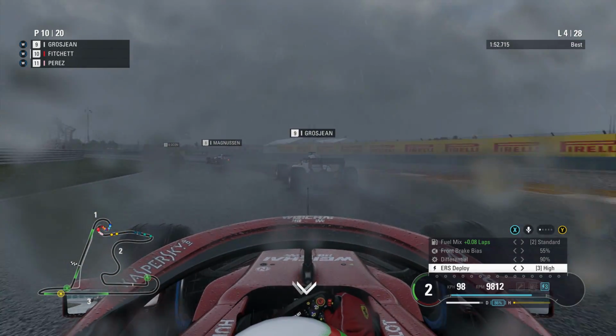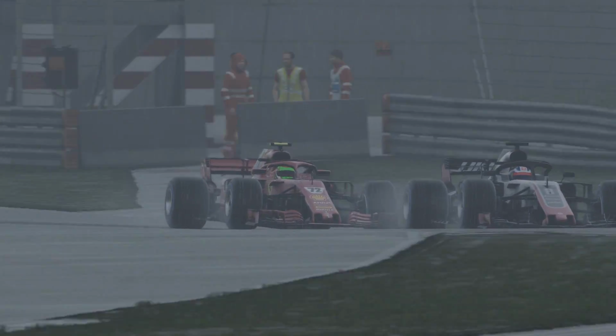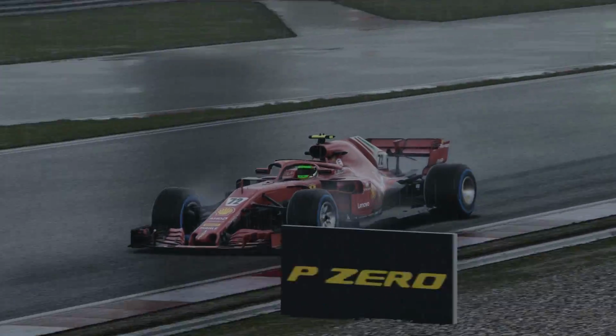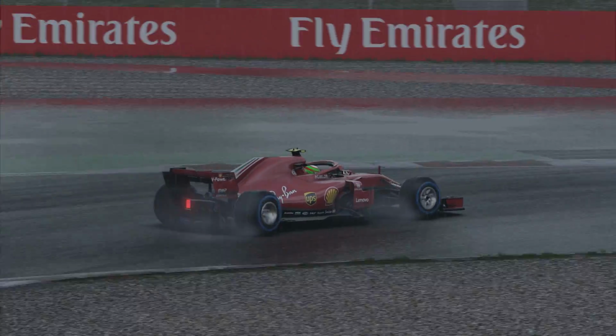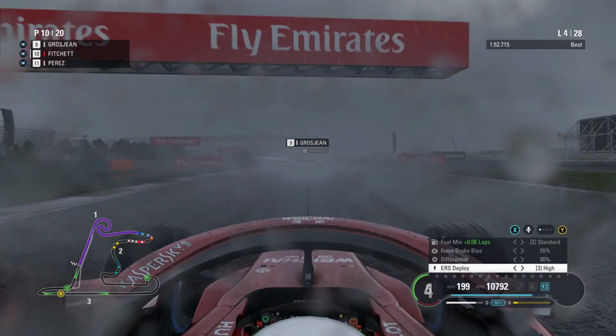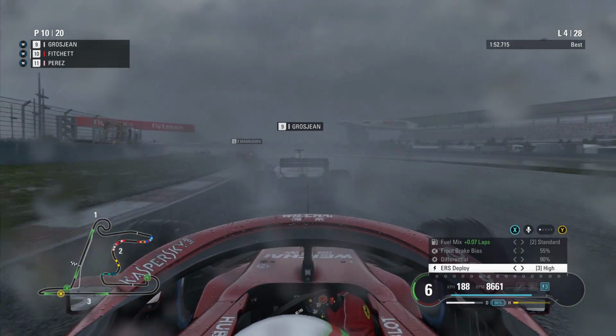Now we have the two Haas's in front of us, and then it is Perez's teammate Esteban Ocon in the Force India right on the back of Grosjean. Can we look up the inside of turn number 6? No, we can't. Not quite close enough. We're coming up to our favorite overtaking opportunity so far this race. We pulled off 3 moves there on each of the McLarens and then our teammate.